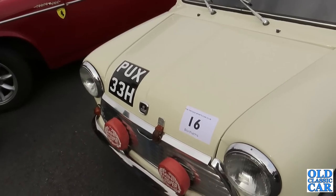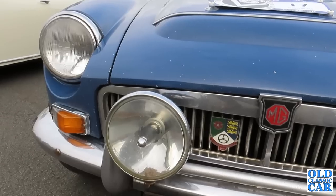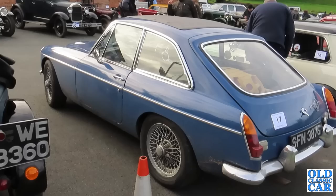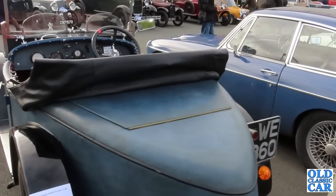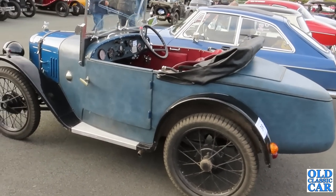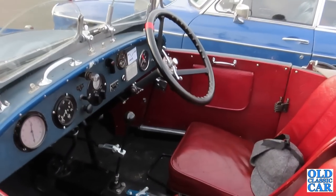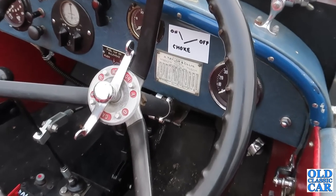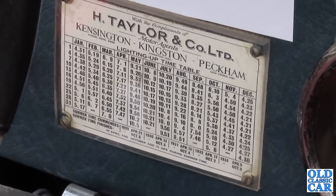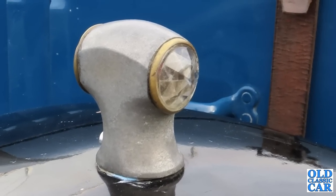We've got a Mark II Mini Cooper. An MGC GT, the six-cylinder version of the MGB. Alongside that, back to vintage cars, and it's another Austin 7. Bit of a boat tail. Super little car, I'm not quite sure what the name of that body is. It's not an Oldster, it's fabric bodied. Really nice.